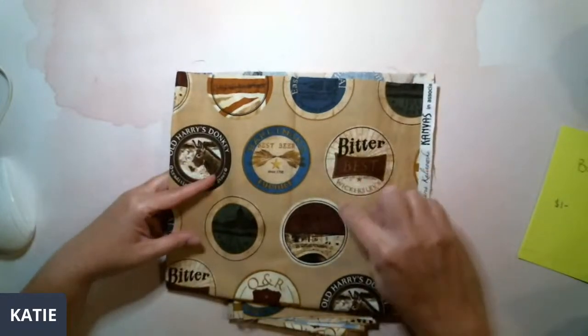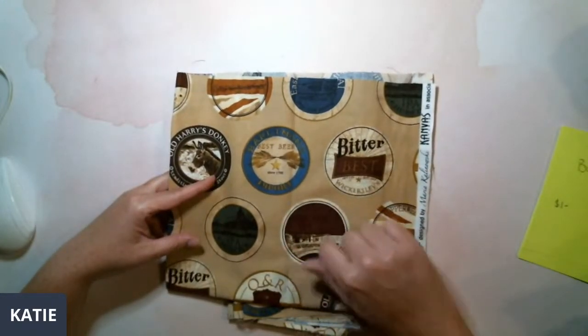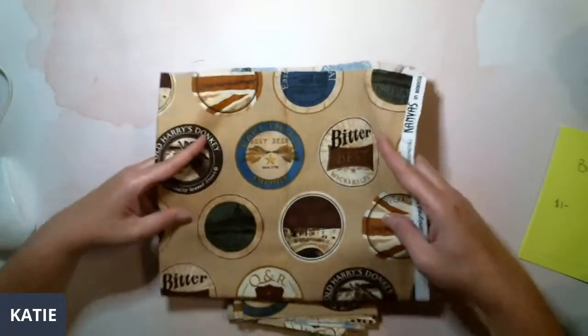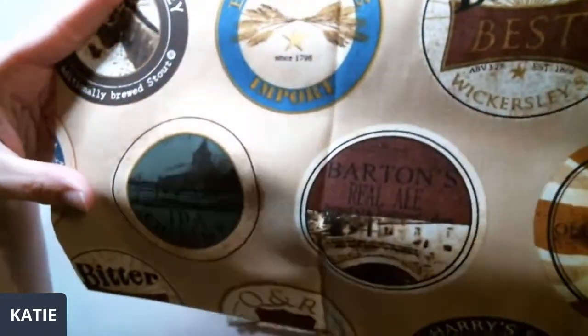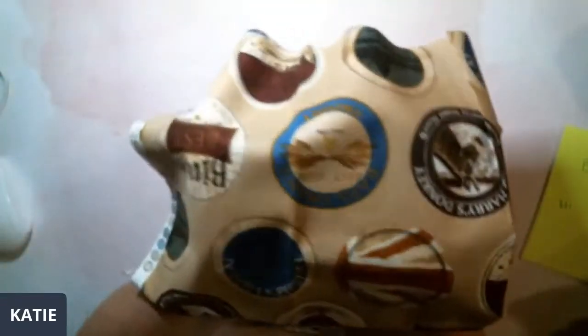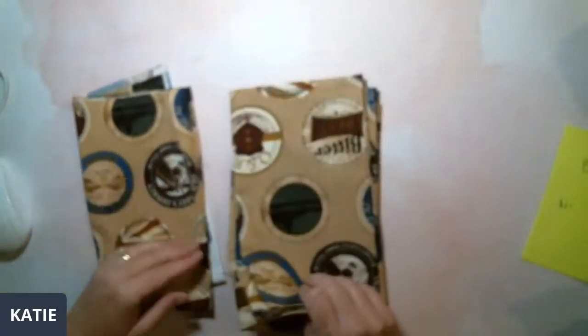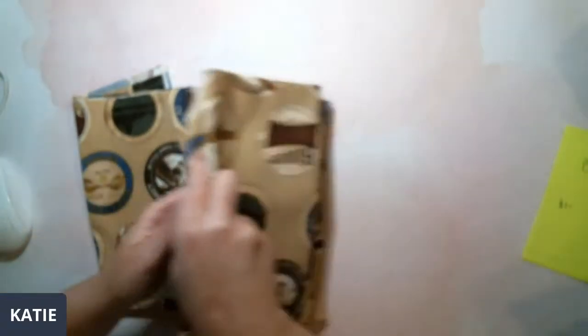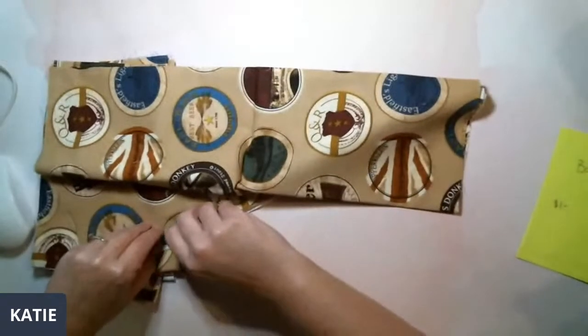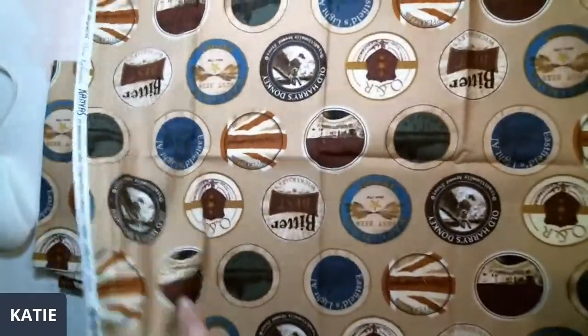So it's different beer labels. This would be really good if you're doing anything masculine. That would be something perfect for a masculine. You said $1, right? Yep. And there's a ton of different labels on there. There's 4 available. I'll open one up though. $1 each. You get a lot of labels, that's for sure.